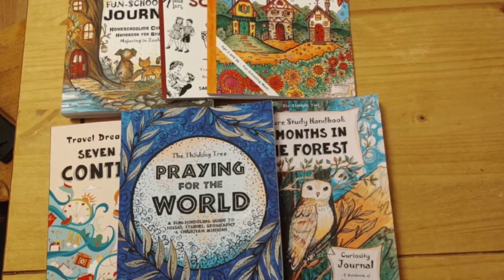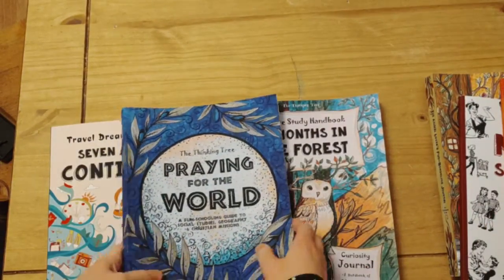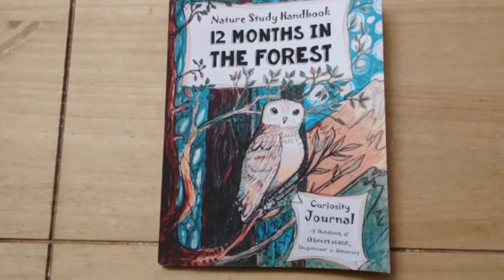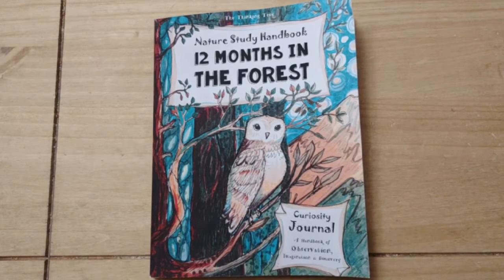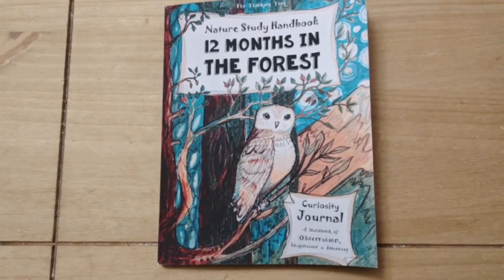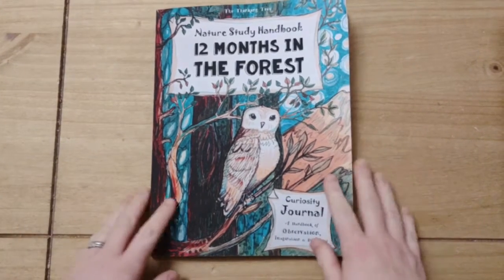So at the moment I bought these 6, so I've basically bought us one each, apart from my 1-year-old obviously. So I bought 2 for my 10-year-old, as he's a reluctant writer. I wanted to use his 2 with him, just to trial them with him in his study time anyway, as a bit of a writing prompt. I thought it might be something a little bit more exciting that might motivate him. So this is one of his.